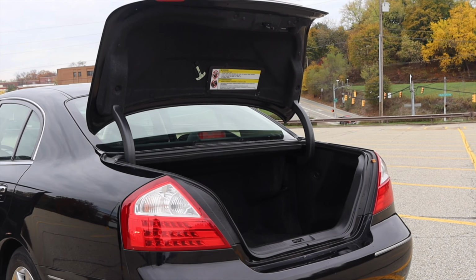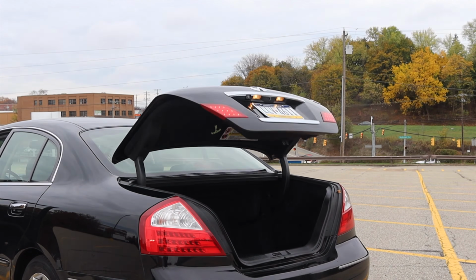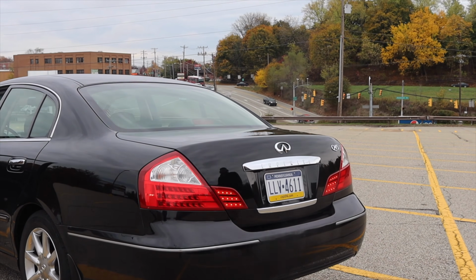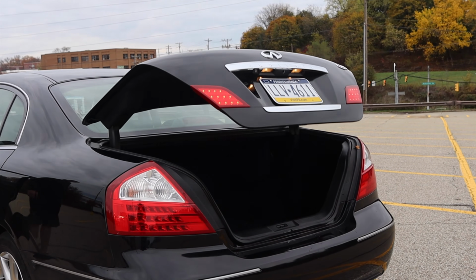And then, thank you, owner James, for demonstrating, there's a button underneath the trunk lid. You hit that and it's motorized down as well. Very, very smart, very, very cool, especially, again, for 2005.